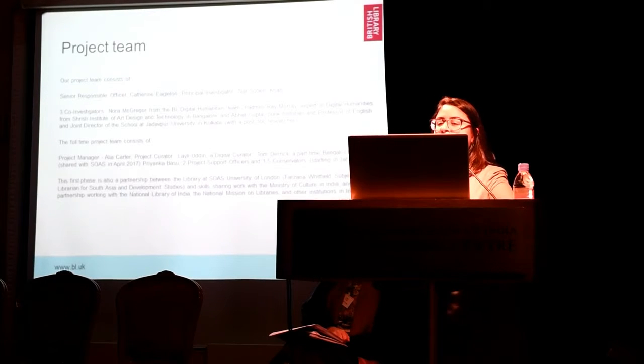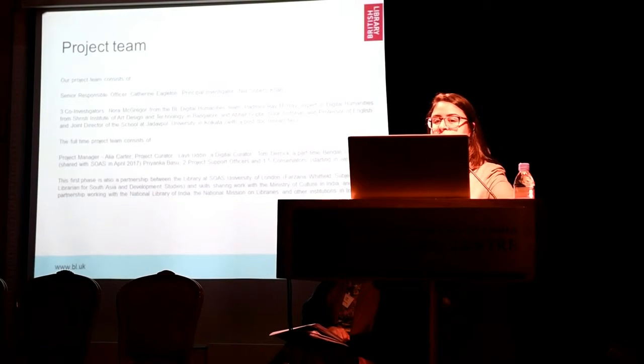Nora McGregor, who's in the British Library Digital Humanities team, Padmini Ray Murray, who's an expert in digital humanities from Srishti Institute of Art, Design and Technology in Bangalore, and Abhijit Gupta, who's a book historian and professor of English and joint director of the school at Jadavpur University in Kolkata.